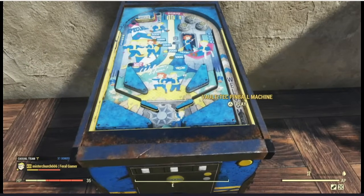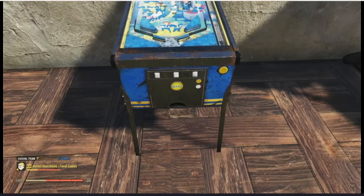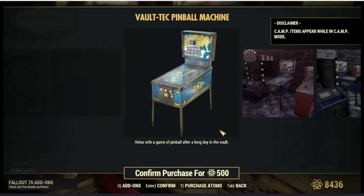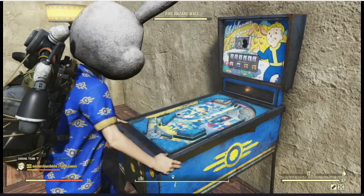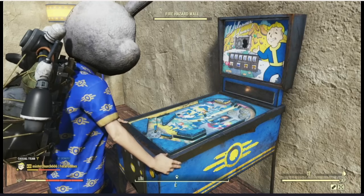Now, when you use this machine, even though it doesn't say this anywhere in the item shop, even though the item is sold by itself and there's plenty of room for them to have typed it out, this thing does give you agility and perception when you use it. It's actually as soon as you lose and the ball goes down in, that's when you get the agility and perception. That makes a lot of sense. But yeah, this gives you both of those things.